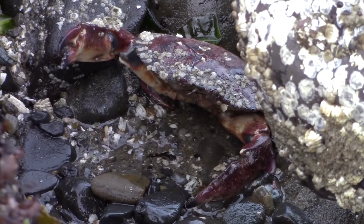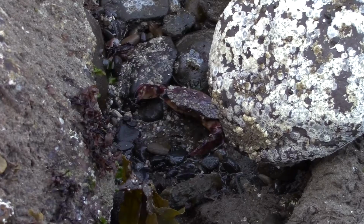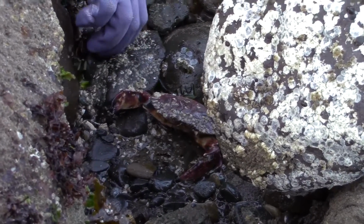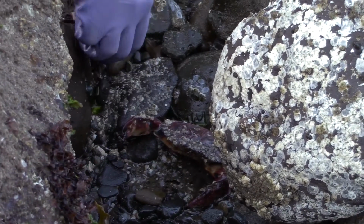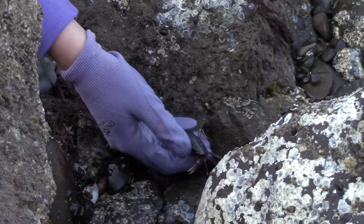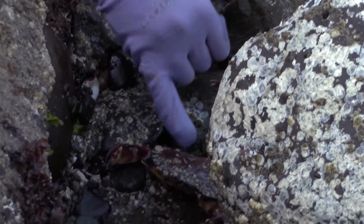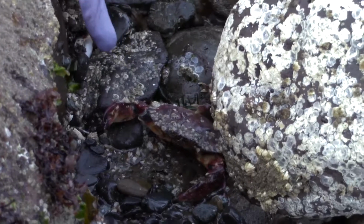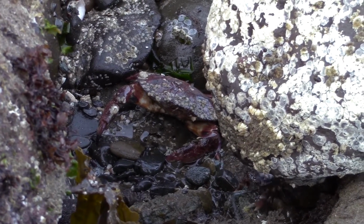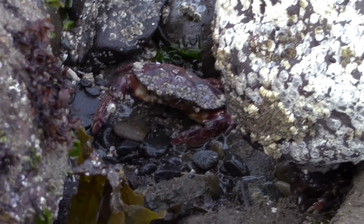So most of the crabs that you find down here at the tide pools are going to be small shore crabs. They'll be purple, green, brown, black. They'll have stripes and spots. But this one, oh, so here's a purple shore crab. Let me pull that guy out for you. So that's a purple shore crab. But you can see this larger one right here. This one is actually a rock crab, and I can tell by the black tips on the ends of its claws. That's a pretty fun find.